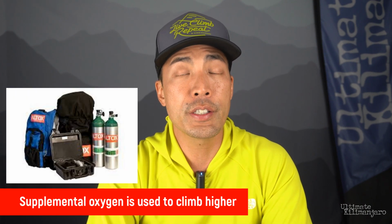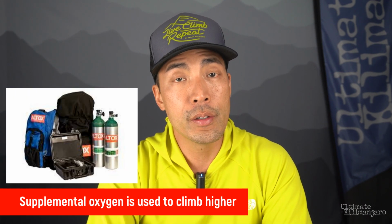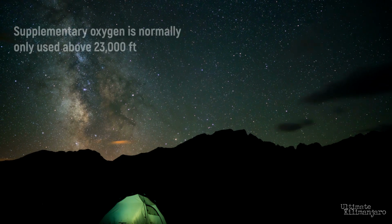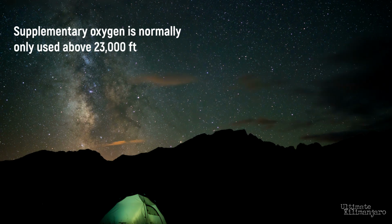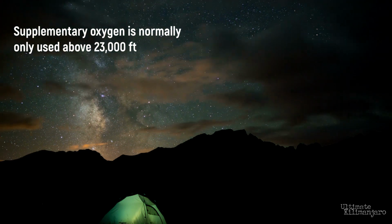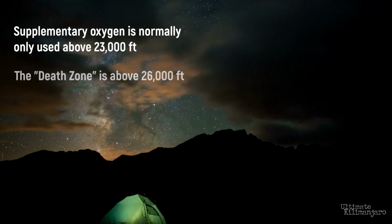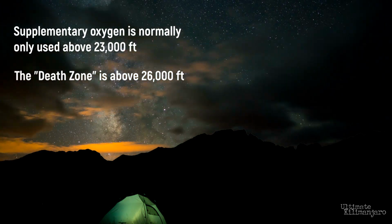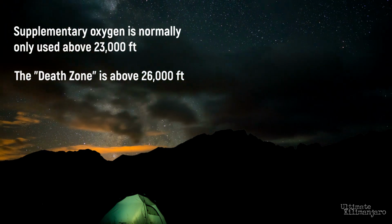Now, there are some operators who advertise the use of a personal oxygen system to assist climbers on Mount Kilimanjaro. This is not standard practice. Supplementary oxygen is normally only used at extreme altitudes above 23,000 feet. Heights greater than 26,000 feet are inhospitable for sustained human life. These elevations are sometimes referred to as the death zone.